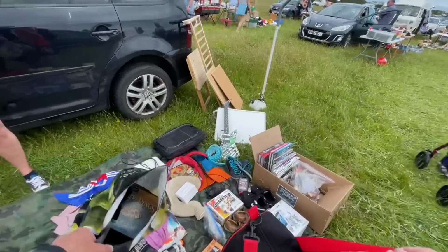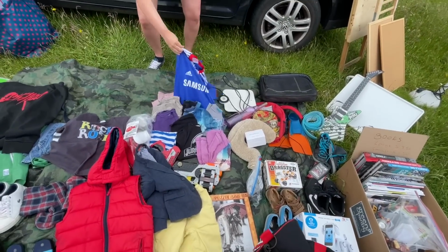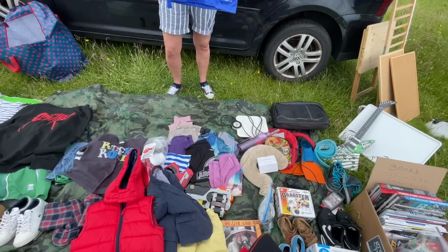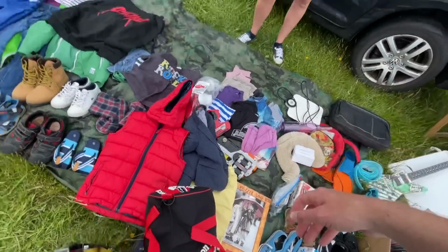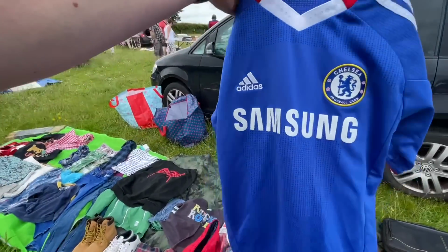What size is your Chelsea shirt? I don't know, I only want a couple of quid for it because it's getting older now. It's only a little one, isn't it? Yeah, it's about 6, I think. Let's have a gander. Oh, it's 9 to 10. Mine never wore it and I never bothered with football.